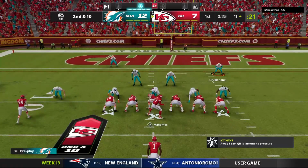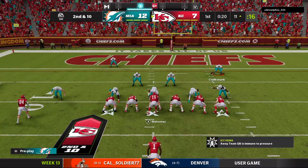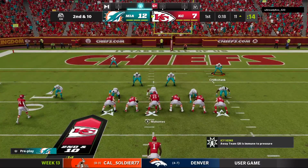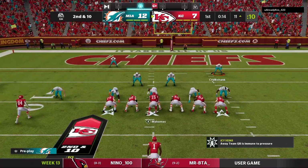Hey, 43, 15. 42's the mic, boys. 42's the mic. You go see. Taller. You go ahead.